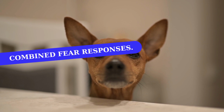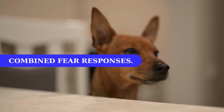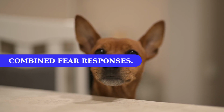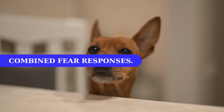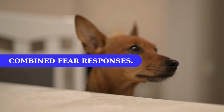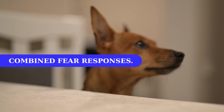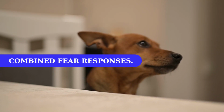Combined fear responses. Sometimes dogs may display a combination of fear responses or switch between them. For example, a dog may initially freeze when faced with a fearful stimulus, but if the opportunity to escape arises, he may move into a flight response, or if he is pushed beyond his boundaries and his warning signals are not heeded while fidgeting, he may resort to a fight response if his fear escalates.